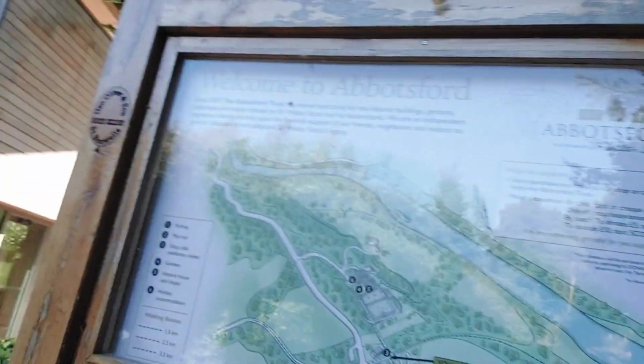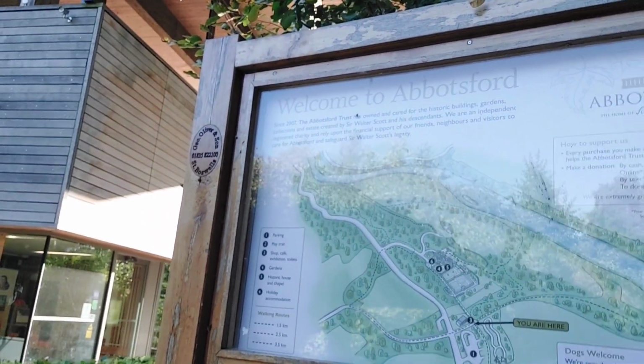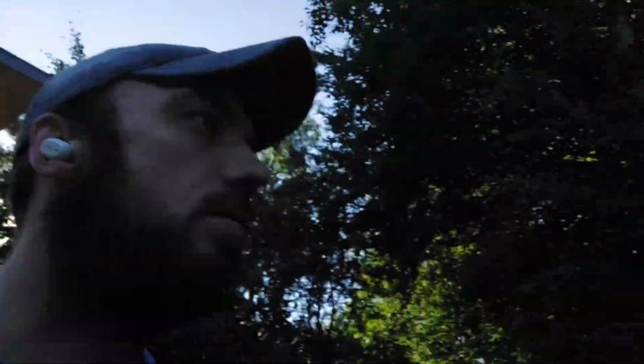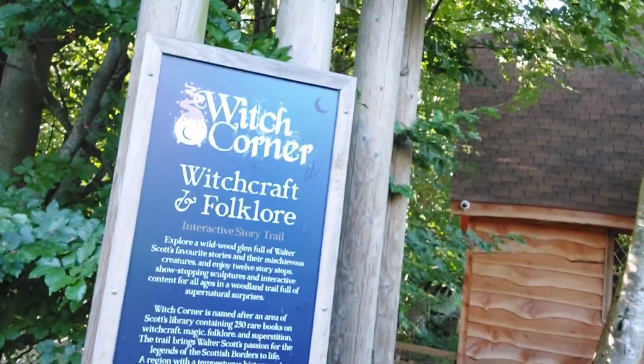Hey guys. So we've reached Abbotsford. Big map here. It's cool. There's quite a few kids things and that kind of stuff here. There's that big visitor centre. There's this, which has like a trail. Pause that if you want to read it.